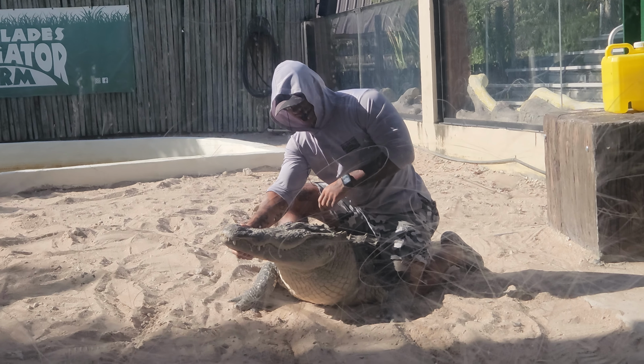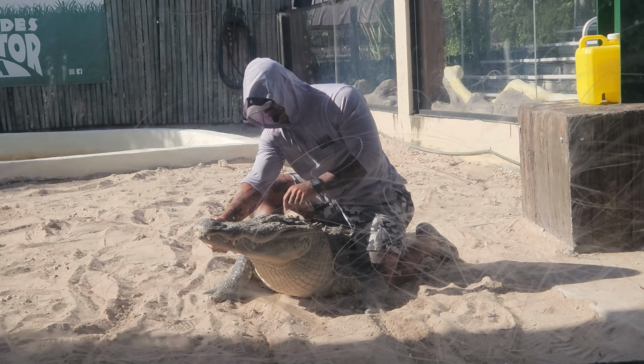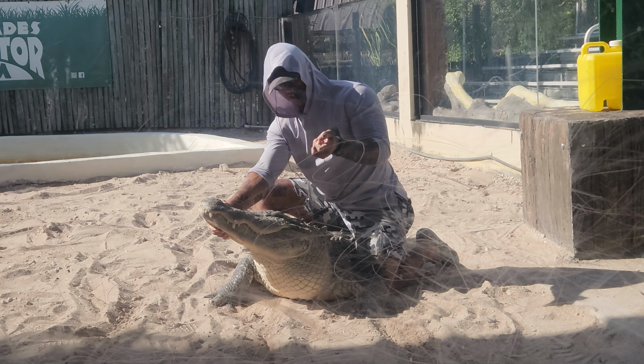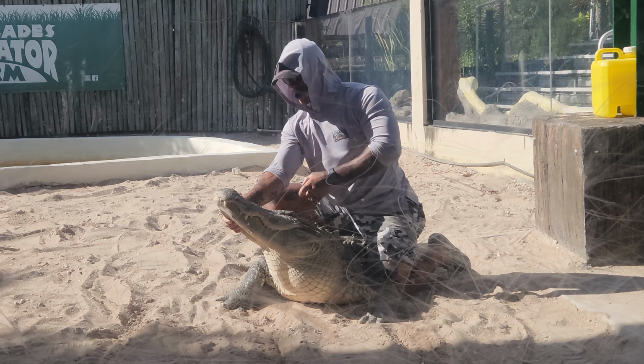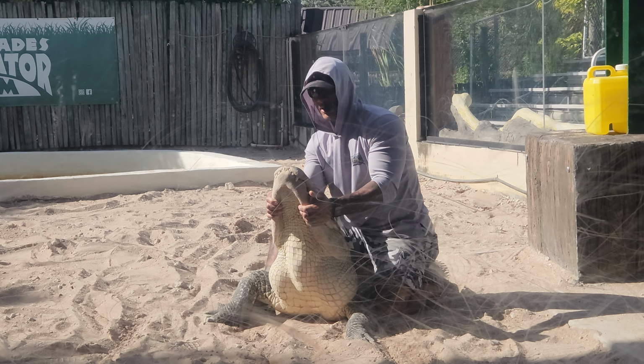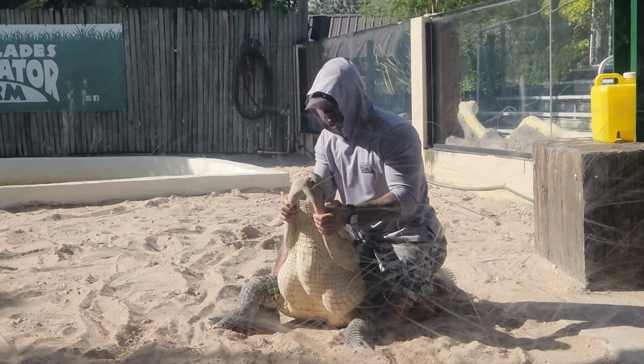The brain is located at the center of the alligator's head, right there where I'm pointing my finger. And the alligator's brain is only around the same size as my thumbnail. With the brain that small, that does mean the alligator is an instinctual animal. You cannot train alligators, guys.